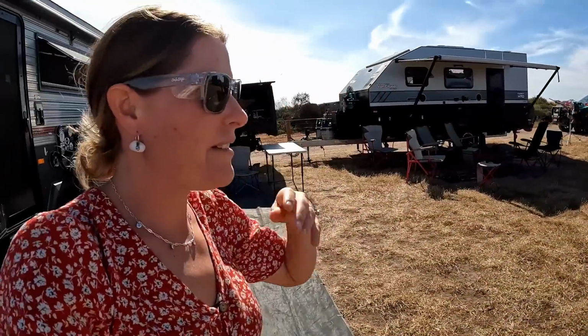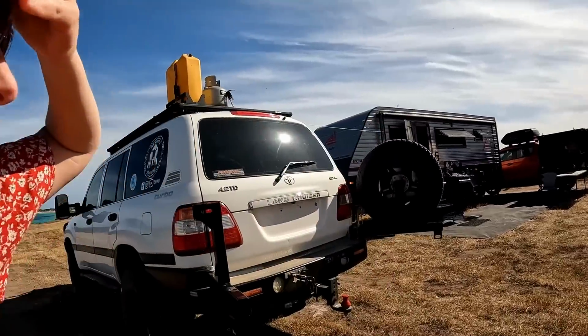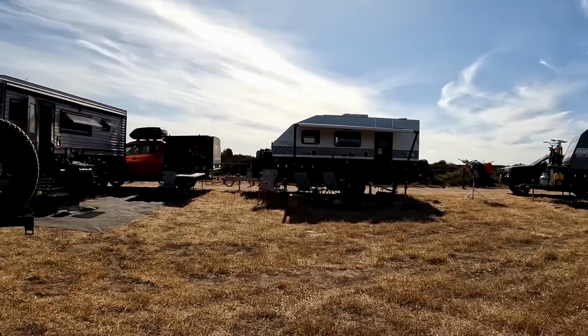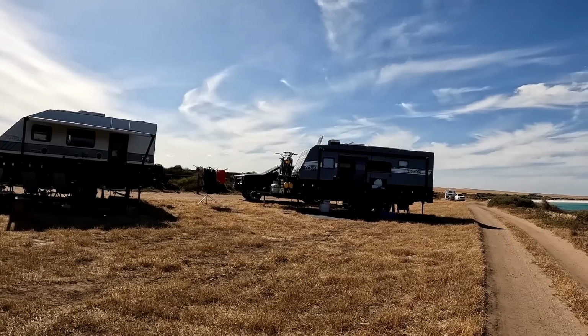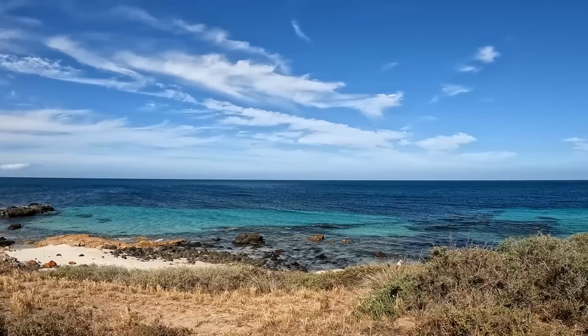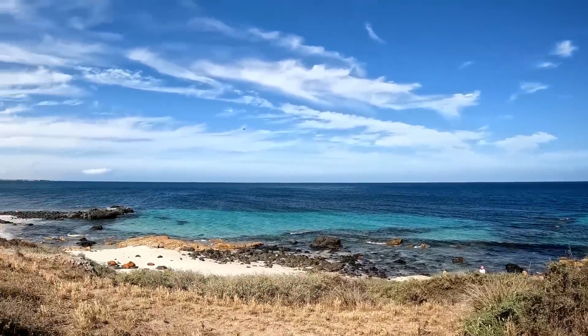So this is where we've ended up here. I'll give you a little pan around. Here we go. This is a good spot here. Go 1, 2, 3 caravans with cars. And the beach. Look at this view. Woohoo! Beautiful.